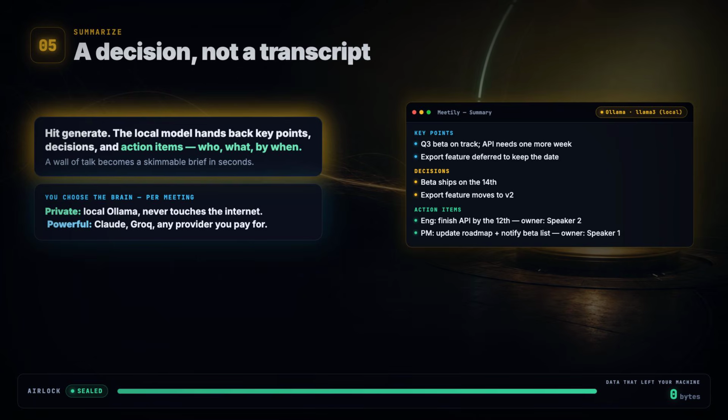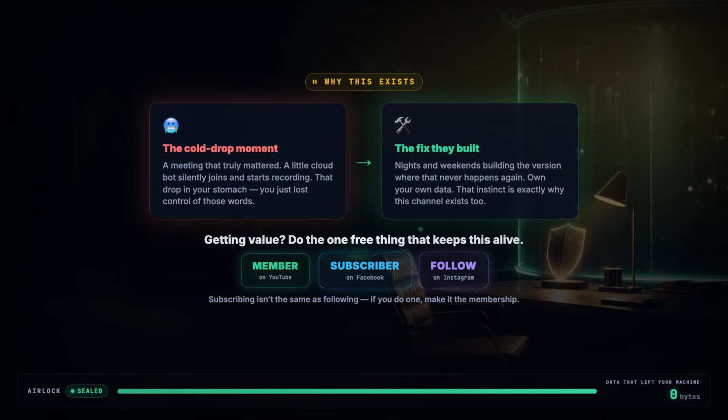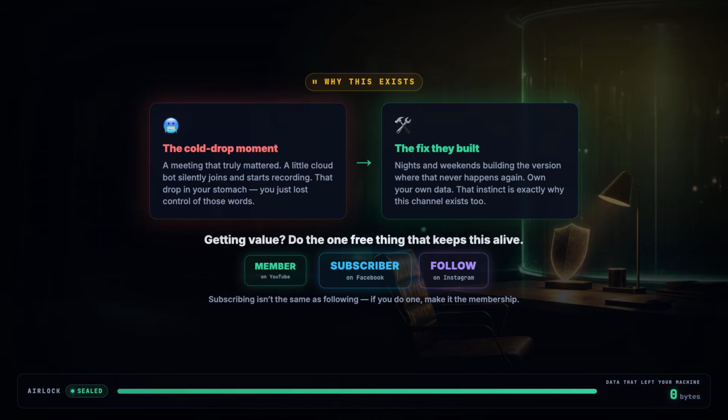Speaking of that choice, let me help you actually make it. Let me pause the build for a second and tell you why a tool like this even exists. Because it is a story you might recognize.